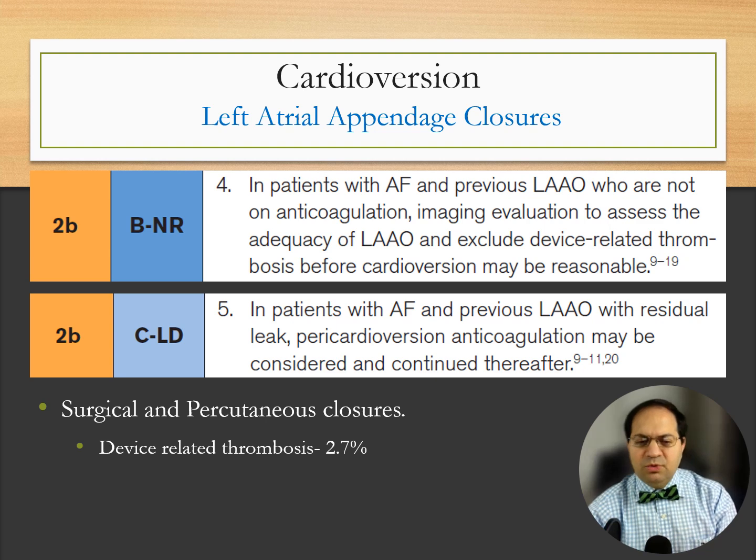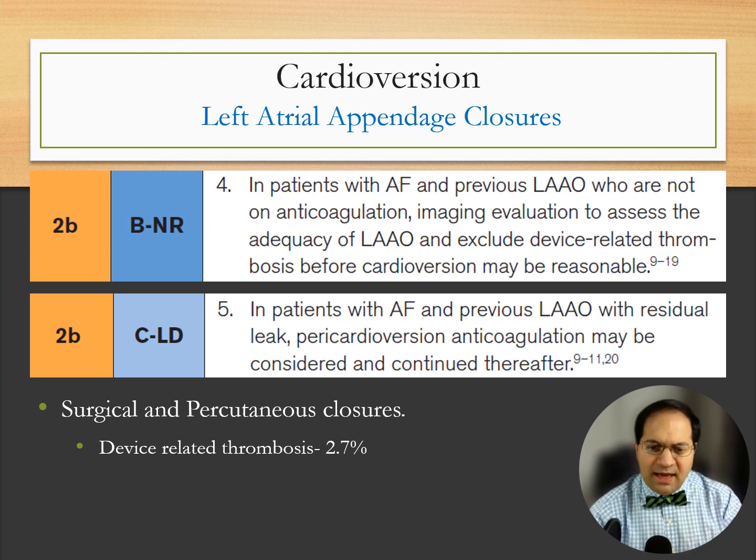Now, we're getting more and more patients that are having left atrial appendage closure devices, from the Watchman device, which was the first one, and also later on we have the Amulet from the Abbott company. So in these patients, two things are important. Number one is these patients can get a device-related thrombosis. Up to 2.7 to 3% of the patients might get device-related thrombosis.